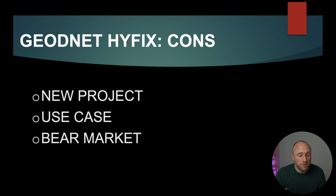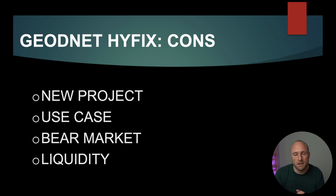Third con I see is we're still in a bear market. So there's always risks in a bear market for new projects and new investments, and not all projects end up making it out of the bear market. Yet to be seen if this project is going to survive. And the final con I see is a lack of liquidity in the project. Like I mentioned earlier, there's no current exchanges that trade this token, and it's only available on QuickSwap. For this project to be successful in the long term, they're really going to have to get listed on some major exchanges and increase the exchange of this token so more people can get into this project.